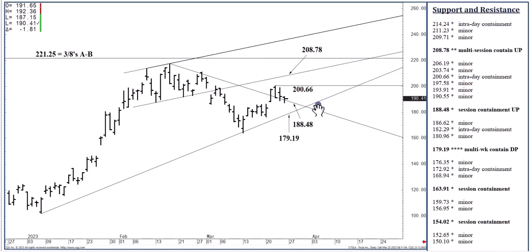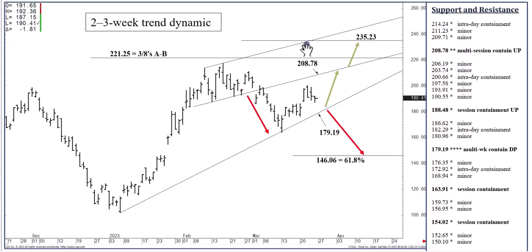It might actually involve buying 182 out of the money puts that don't expire for at least a week. You might go a couple of weeks out. That is the upside. And then once again, closing above 208.78, it is more of a 2 to 3 week rally to that 235.23 level that I mentioned.